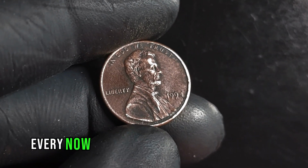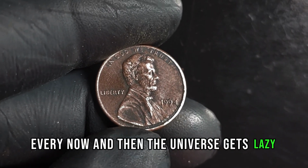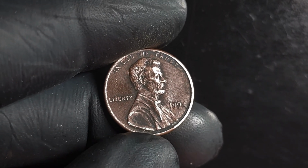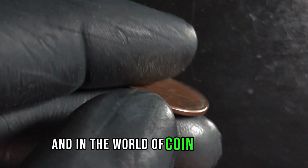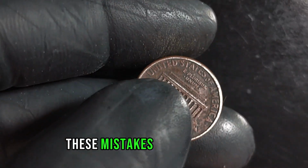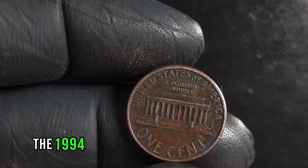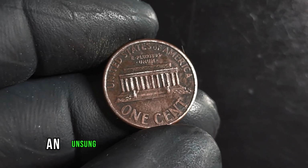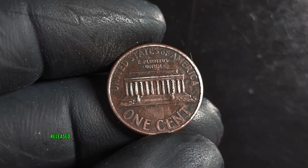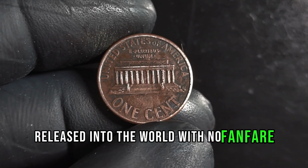You see, every now and then, the universe gets lazy. Mistakes slip through. Imperfections make it past the gatekeepers. And in the world of coin collecting, these mistakes are everything. The 1994 Lincoln penny with no mint mark is one of those glorious accidents. An unsung treasure minted in silence, released into the world with no fanfare, and now hunted.